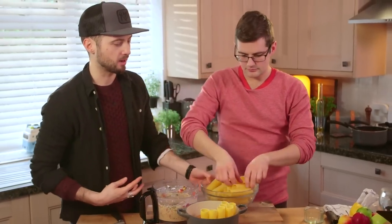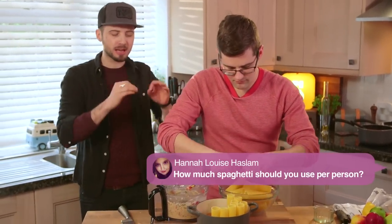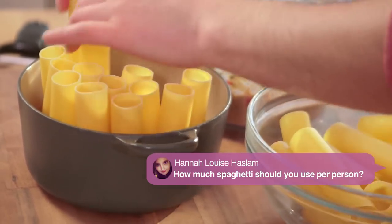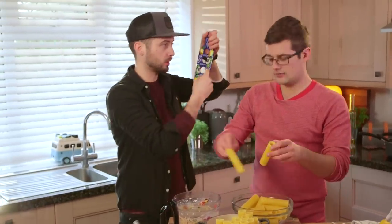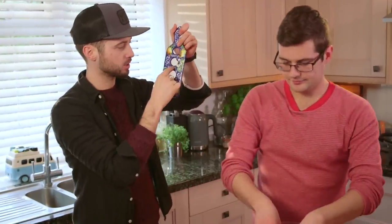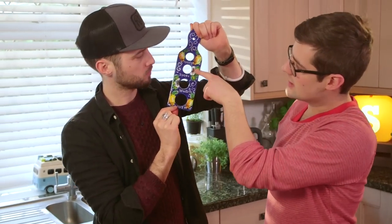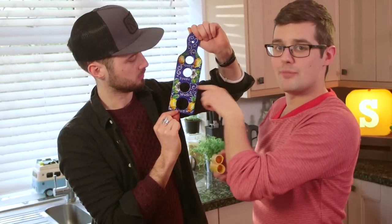Actually, we had a question from Hannah asking, how much pasta per person, how do you measure how much pasta you need? Because I've got this thing, which I use for linguine or spaghetti, to measure one dose, two doses, three doses, or four doses. That's pretty accurate. And actually, as it turns out, it's very similar with dry pasta by weight.